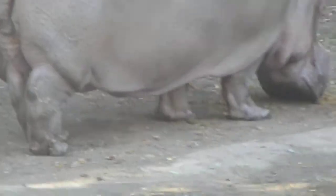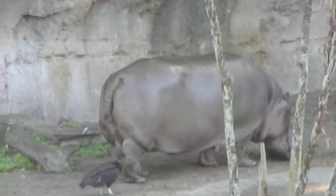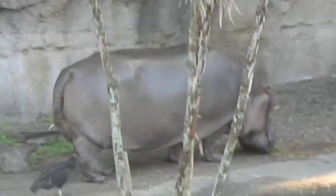Hold on 1 second. So there's one under the water, and there's one above the water. That's unusual to see. See, there's the one out of the water there.